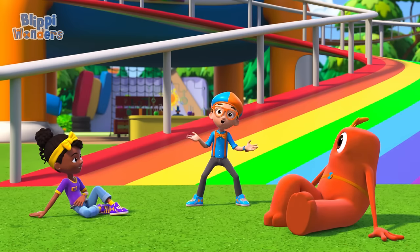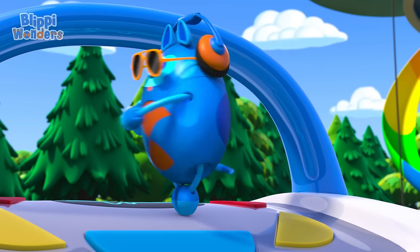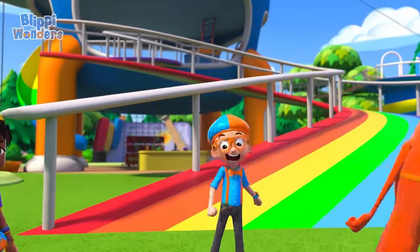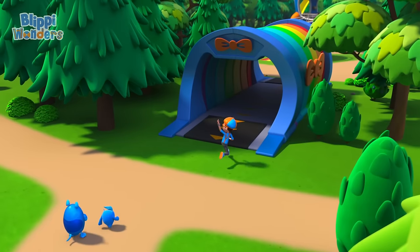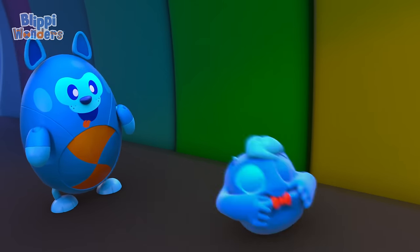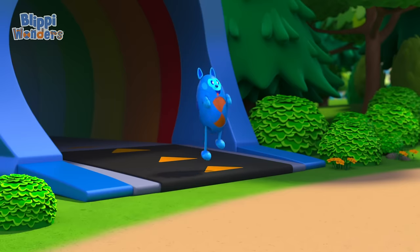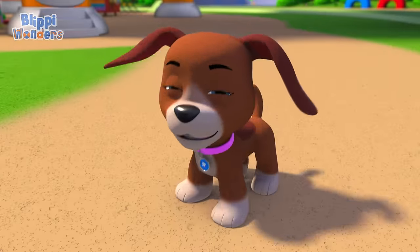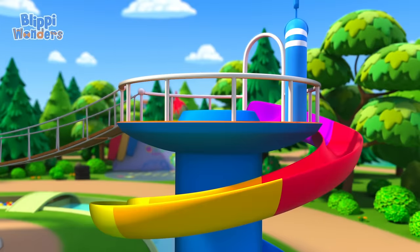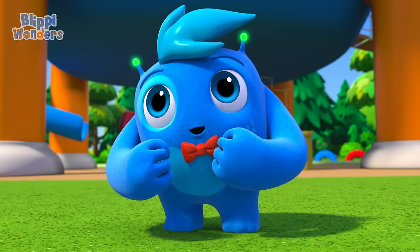Who's ready for a dance-off? Round two. It's on! Dance on! Woo! Yeah! Woohoo! Race you to the ball pit! Okay, Blippi! Cuddle ball, activate! Whoa! Silly somersaults! Whoa! That was totally awesome, Debo!